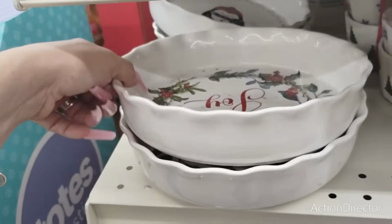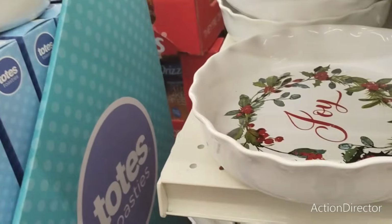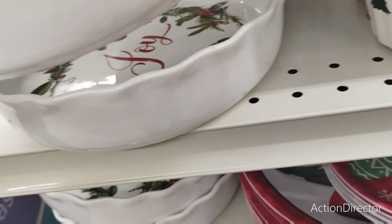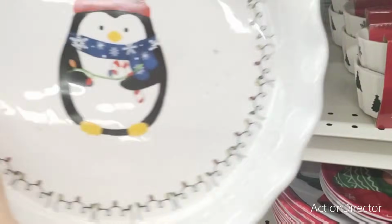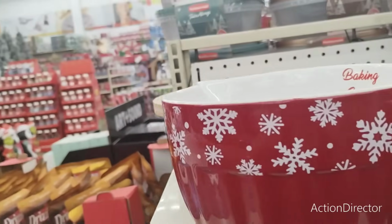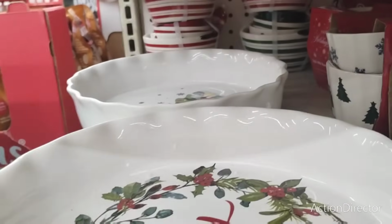And then we also have this pie pan, Joy, $8.99. And then look at the penguin. Oh my gosh, you guys, there's so much cuteness. Okay, hold on. The penguin. A little dusty right there, but that's okay. And then we also have the mixing bowl, Baking Spirits Bright, $12.99. All right, let me show you guys.